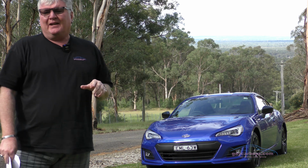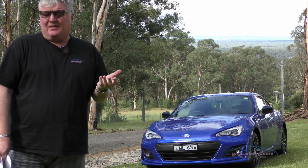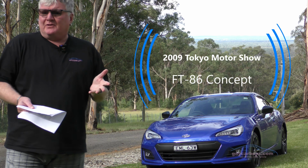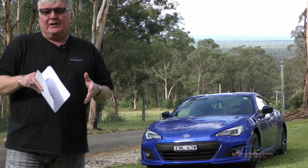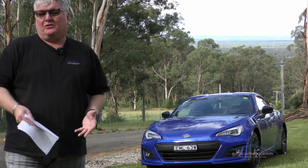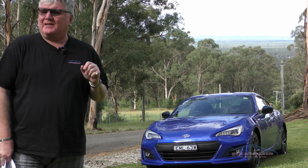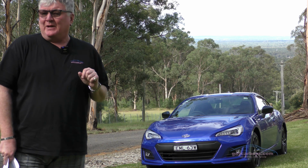But before we do that, let's look at why this car over the last 9 years has been so good. It was released in 2012, debuted in, I think it was around 2009. And since then, this jointly developed project with Toyota has been an absolute classic. More 86s were sold, which is the Toyota version, but this BRZ, I think, looks a little bit nicer. I quite like the name BRZ.